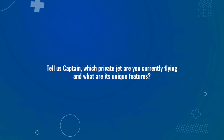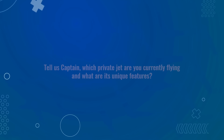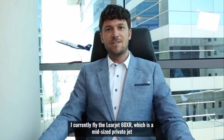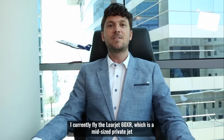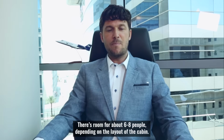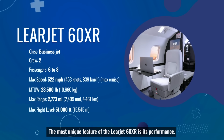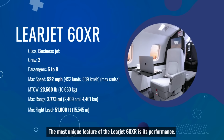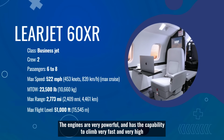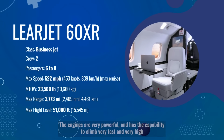Captain, which private jet are you currently flying and what are its unique features? I currently fly the Learjet 60 XR, which is a mid-size private jet. There's room for about 6 to 8 people, depending on the layout of the cabin. The most unique feature of the Learjet 60 XR is its performance. The engines are very powerful and it has the capability to climb very fast and very high.